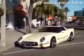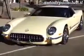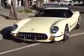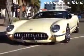The one thing I really like about the job that these guys do on these conversions is the front end. The back end too. The front end with that grill is really something special. I'm just going to kind of get down here a little bit.